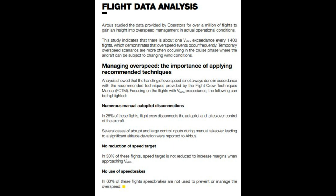So numerous manual autopilot disconnections. In 25% of these flights, the flight crew disconnects the autopilot and takes over control of the aircraft. Several cases of abrupt and large control inputs during manual takeover leading to a significant altitude deviation were also reported to Airbus. No reduction of speed target. In 30% of these flights, speed target is not reduced to increase margins when approaching Vmax. And no use of speed brakes. In 60% of these flights, which is huge really, speed brakes were not used to prevent or manage overspeed. So, yeah, there's a lot going on there, isn't there? So, autopilot disconnects, no reduction of speed, and no use of speed brakes.